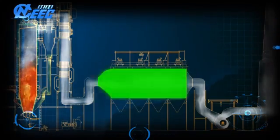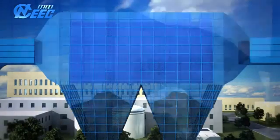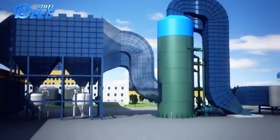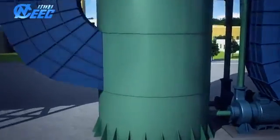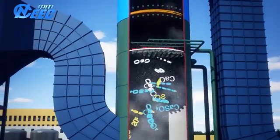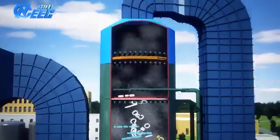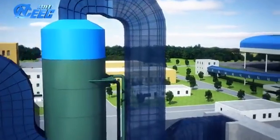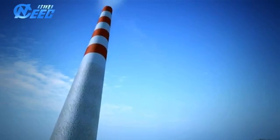Flue gas is cooled in the rear flue pass and gets into the electrostatic precipitator for dust collection. A secondary desulfurization system is designed for the flue gas system. In the system, flue gas flows into the desulfurization tower. Sulfur dioxide in flue gas reacts with calcium oxide to form plaster. The treated flue gas is discharged from the chimney into the air by the induced draft fan.